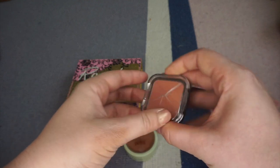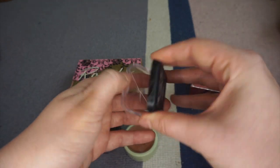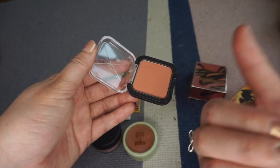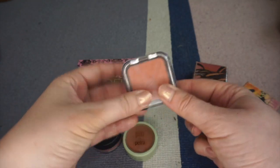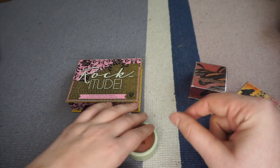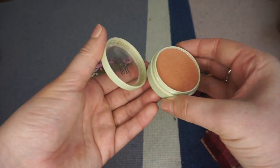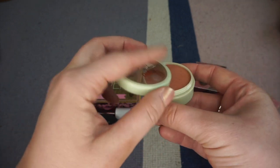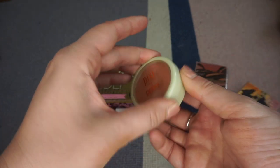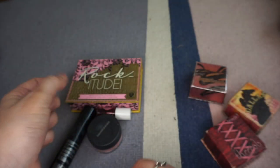This is a fairly new one. It looks old because I've broken it, but this is from Kiko, and this I feel is a lot more pigmented, and it's a really cute shape for traveling as well, so I'm going to keep this one. This is another, again, these are all very similar shades, but this is slightly darker, from Pixie, but I do really like it as well, and that's a really good travel size as well, so I'm going to keep this one.